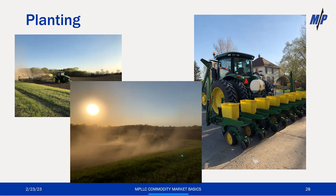Most of the U.S. corn crop reaches about 50% of pollination between the 15th and 20th of July. And for most of the growing areas in the U.S., that corn crop is going to pollinate in a 2.5 to 3 week window. If the weather is not ideal during that window, you can have some serious reproductive problems with the corn crop, and therefore the yields will be low.